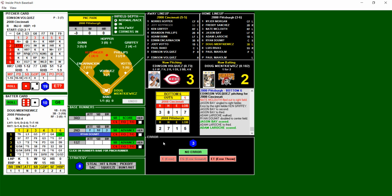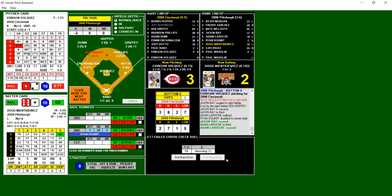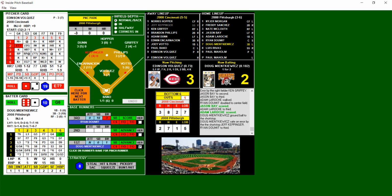His error rating is on a 1 to 4. That's a 3. That's going to be a throwing error. And that's a 1-base error as he throws it over to Vito, who can't get to it in time. So Pittsburgh now with runners on the corners, tying run at third.